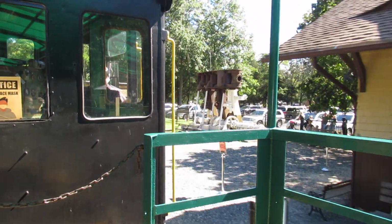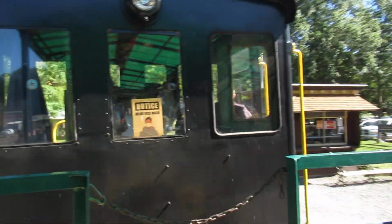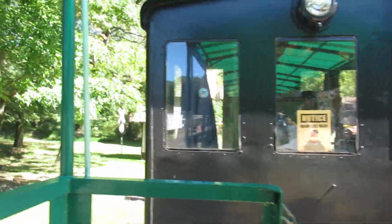Our ticket office has a similar story. It was constructed in the early 1940s for use as the Allenwood station on the Pennsylvania Railroad. About 25 years later, that was abandoned.